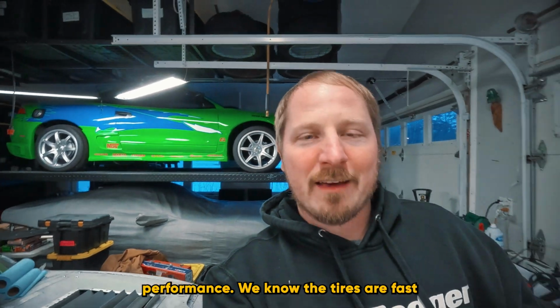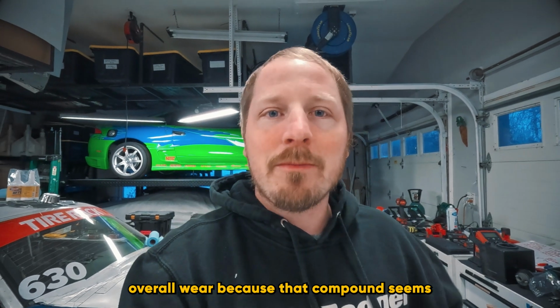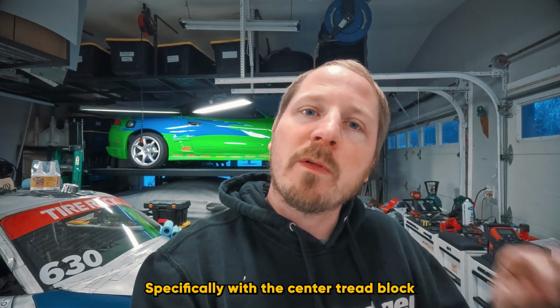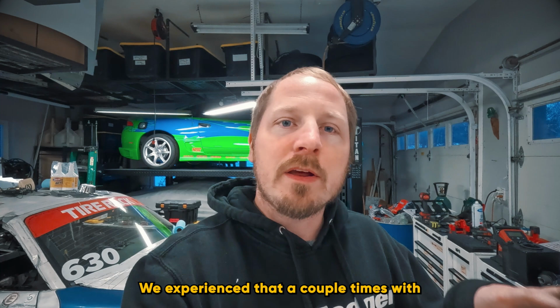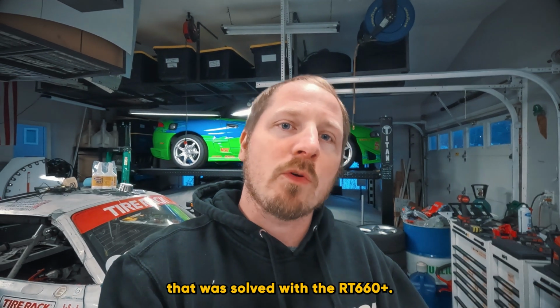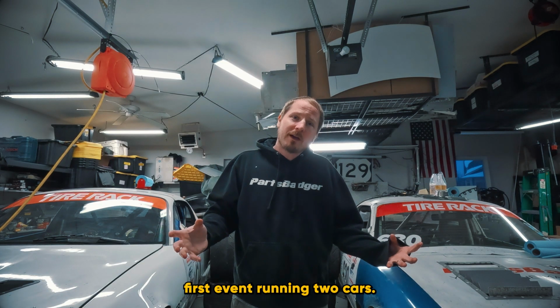We know the tires are fast, and we weren't concerned about overall wear because that compound seems to last quite a while. What we were concerned about is delamination, specifically with the center tread block effectively peeling off of the tire. We experienced that a couple times with the RT660, and we're really hoping that was solved with the RT660 Plus.